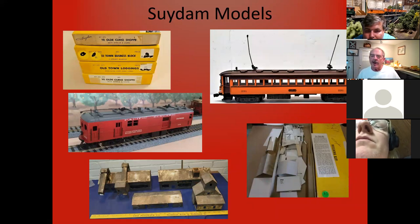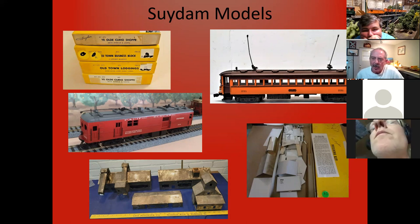Some of the different cars or the products that were sold under the Suydam name, upper left here, these are some of the cardboard kits that the other companies, Ayers and Argy, fabricated. You see these on eBay all the time. I looked at it this morning and there was probably 400 Suydam items on eBay. So they're definitely moving around in the secondary market.